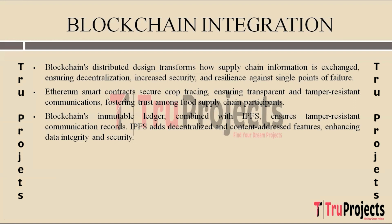Before storing new records, blockchain verifies the hash code of each block. If any block data is modified, it results in a different hash code, triggering security alarms and ensuring the integrity and immutability of the data. Therefore, the combination of blockchain and IPFS creates a tamper resistant record of communications, where the immutability of blockchain meets the distributed and content addressed features of IPFS.